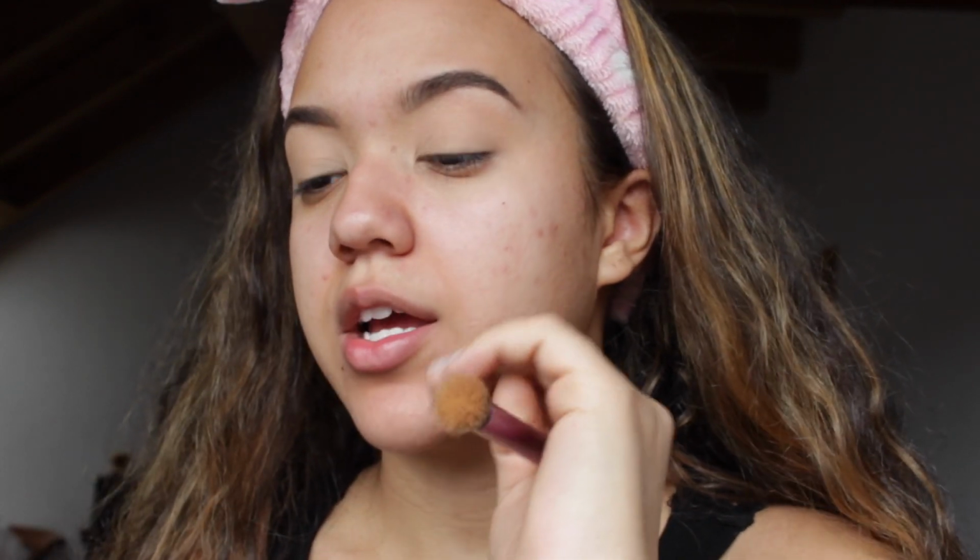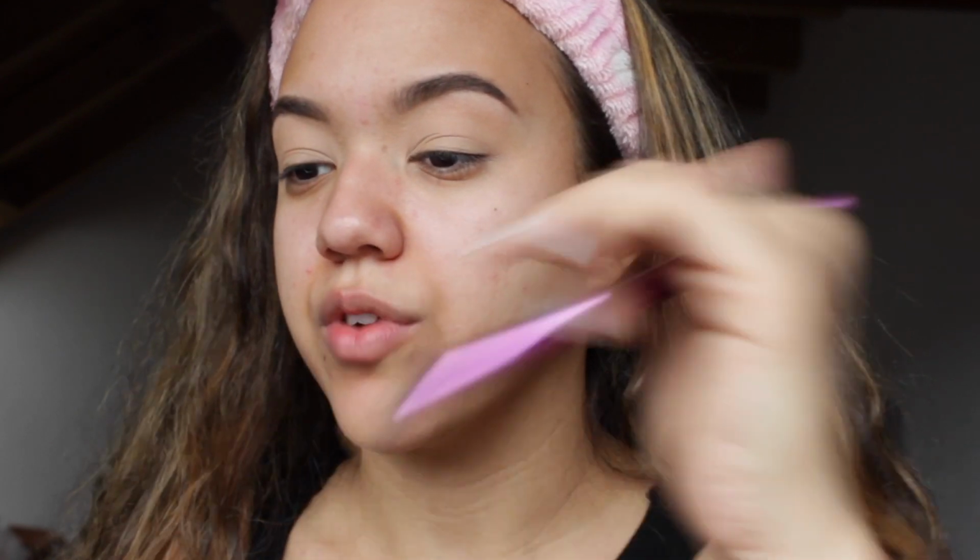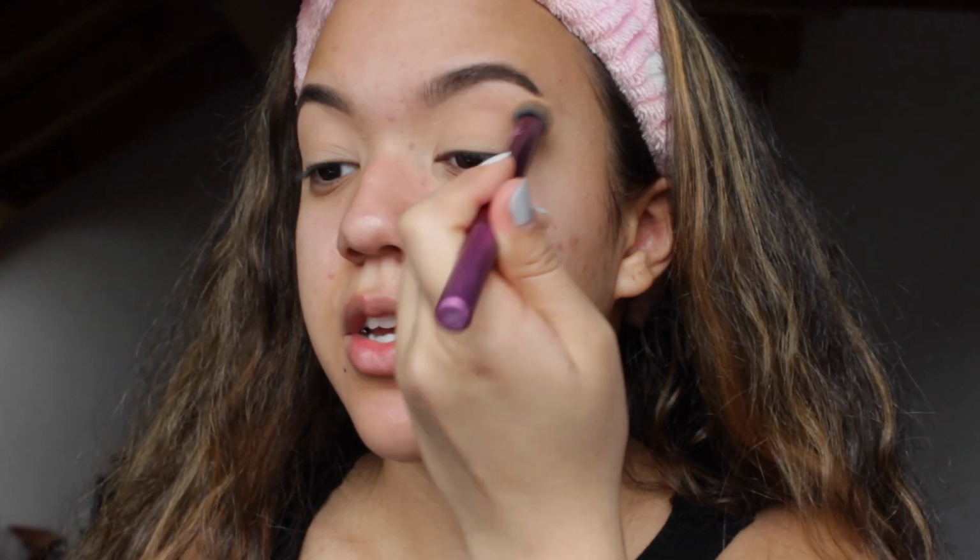I think the toner, in comparison to the toner I got in my Allure box, is probably around the same. I think they're both really great. I like that they didn't irritate my skin and they kind of brightened me up. Give it a 9 out of 10. Also, the primer, I like the fact that it's not sticky. It does feel kind of matte. I would also give it a 9 out of 10.